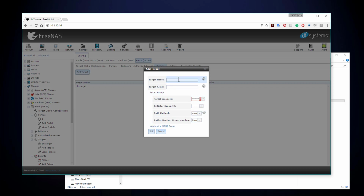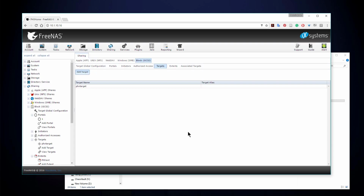So we're going to give it a name. You need to give it a name and make sure you choose the group and initiator IDs. The authentication method, if you're not doing the authorized access, then leave these on none. So once you've got that set up, we're going to hit OK.